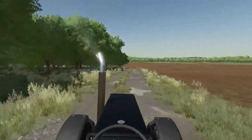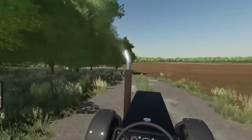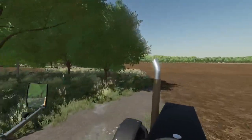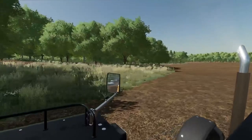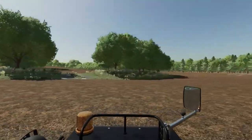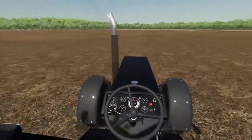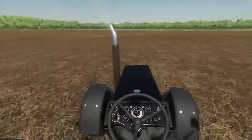Alrighty, so it looks like we have a big field over here. Oh, this thing is going to be massive. That's going to take quite a bit of work on this field here. We have that small field there, and I know there's one way, way back here.